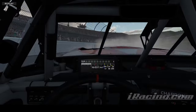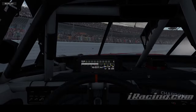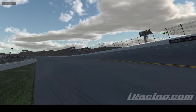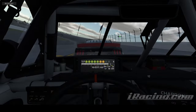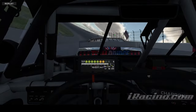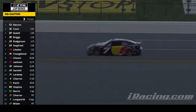Oh, there's the 4 car. Did his own brother spin him out? Oh, I think that might be what happened. Dave Sharon blinked out. I believe he's behind the 21 right here. He is. Yeah. A blinkage issue caused that caution.